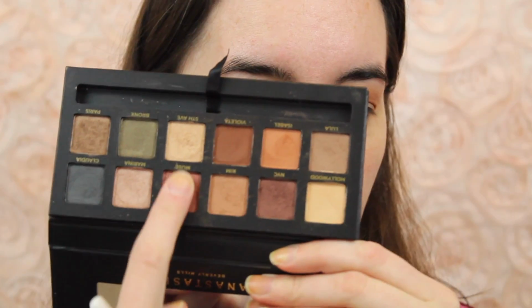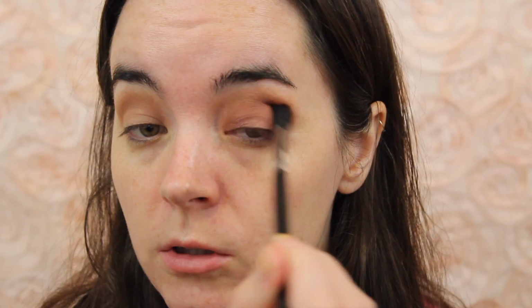Now I'm going to take this Muse color, this guy. We're going to put that all over the lid. This is the ColourPop brush. Oh, does it? No, it doesn't have a name on it, so I don't know what it's called. This is just a clean blending brush. I'm going to take a setting spray and get this wet. I don't want to spray my coffee or my phone. Just go back into Muse.